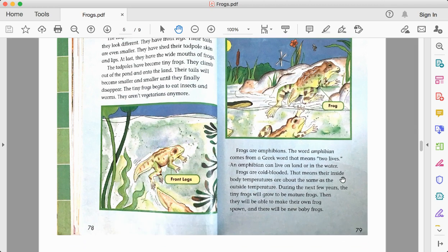Frogs are amphibians. The word amphibian comes from a Greek word that means two lives. An amphibian can live on land or in the water. Frogs are cold-blooded. That means their inside body temperatures are about the same as the outside temperature. During the next few years, the tiny frogs will grow to be mature frogs. Then they will be able to make their own frog spawn, and there will be new baby frogs. Frog.